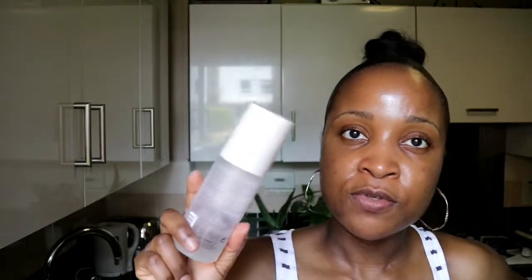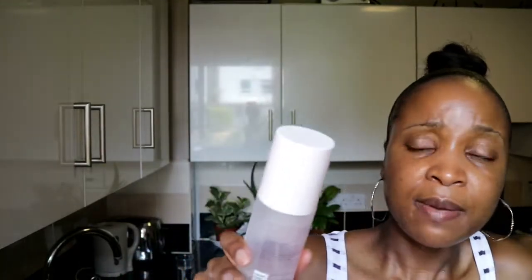What is this? Castor oil, some other extract I can't pronounce, and it has a bunch of vitamins in it. It's only $2.99. It is amazing. You can use this as a setting spray. If you read the reviews on this, apparently it has replaced MAC Fix Plus, and you can just take this with you during the day as well. Put it in your bag and just use it to refresh your skin. It really is refreshing and just makes your skin feel so soft.